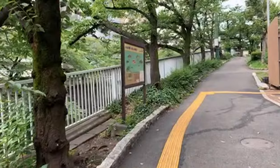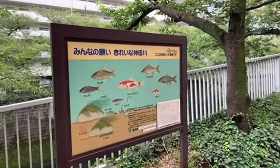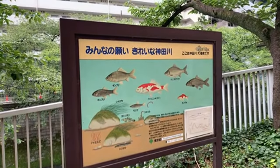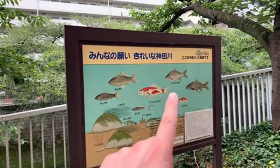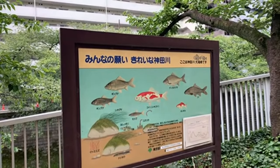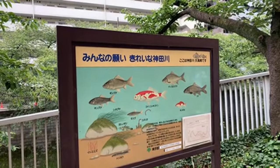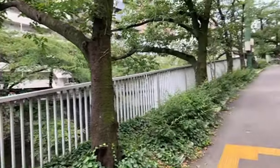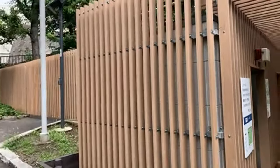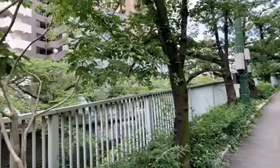Oh, this is pretty cool here. Letting you know what is in the river here, I guess. All right, do any of you know what these are? Anybody? Bueller? Bueller? I haven't seen a vending machine at all yet. That is really weird. Nice washrooms, though. Ah, there he is.